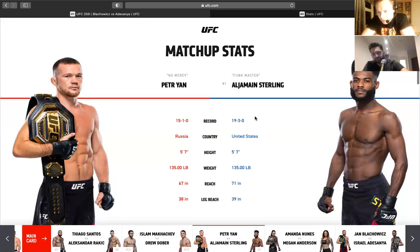So Petr Yan tends to come forward or plant his feet, one of the two. And he uses aggressive offensive boxing primarily. He's got good kicks, but it's primarily his hands that he uses. He's got nice feints, which he uses from time to time. He disguises things nicely, but it's mainly just that aggression and very sharp 1-2s straight down the middle. And he'll get guys up against the cage and hit them hard and finish them.